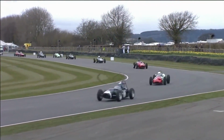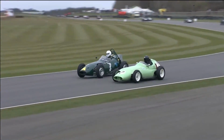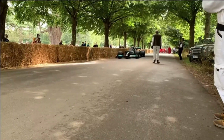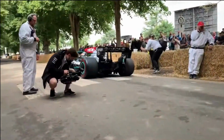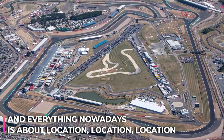When the power of the cars is compared, the advances in technology are profoundly displayed. Farina's Alfetta had a 1.5-liter engine, a supercharged inline 8-cylinder that pushed out 350 bhp. Today's F1 cars are typically 1.6-liter V6 turbo hybrid engines that push out 1,000 bhp and use a fraction of the fuel. And everything nowadays is about location, location, location.